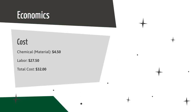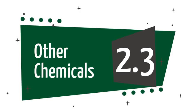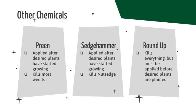So that costs $4.50 to spray twice, which is how much you'd likely need to do if you're using it in a market garden. The labor cost would be $27.50. That's basically a person walking up and down, spraying half the bed at a time. And that is for doing it twice a year. So the total cost for that is $32. I calculated that one for a couple other types of chemicals. Sedge hammer, which specifically helps kill nutsedge and some other grasses. And then there's also Roundup.